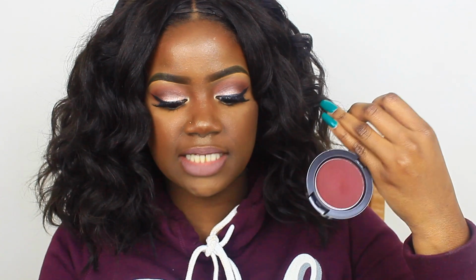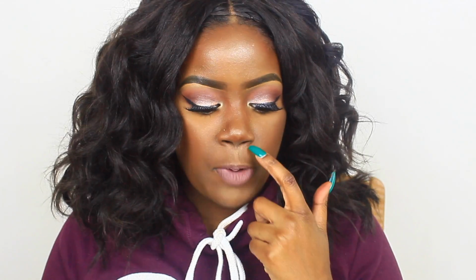It's a super dark blush, and this is in the color Sketch. I was gonna take it back and get Raisin, but I think I'm just gonna go ahead and keep this and purchase Raisin on its own, because I don't want to later on down the line be like, I want that blush back, and then have to purchase it again.